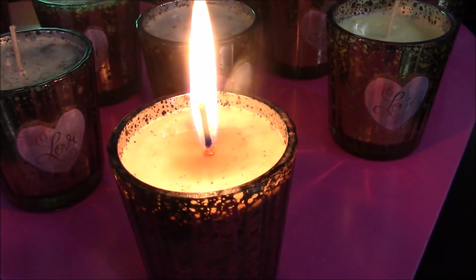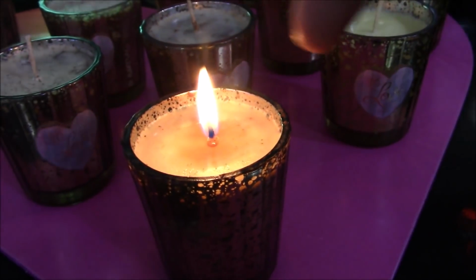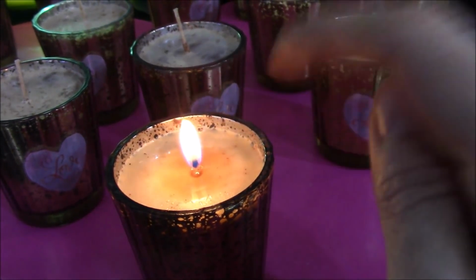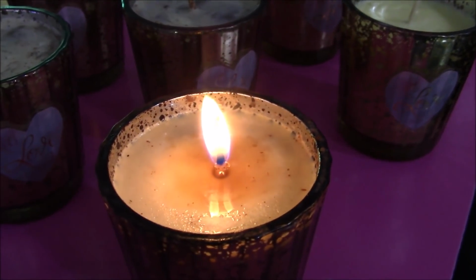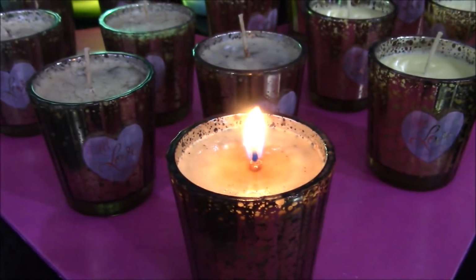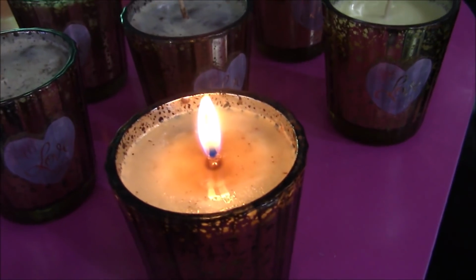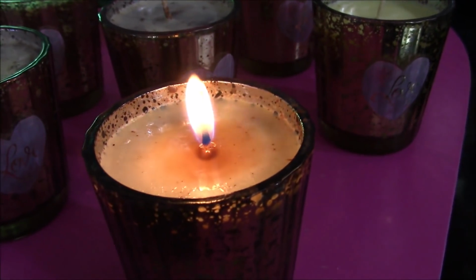The reason it takes me a little while to light a candle is I always burn the wax around the wick first. I don't just light the wick. I always burn the wax around the wick to get a nice melting pool, and then the wick won't burn out so fast. It's actually a great technique to use anytime that you're lighting a wick on any candle. Always burn the wax around the wick first, and you'll notice a much more even burn time.